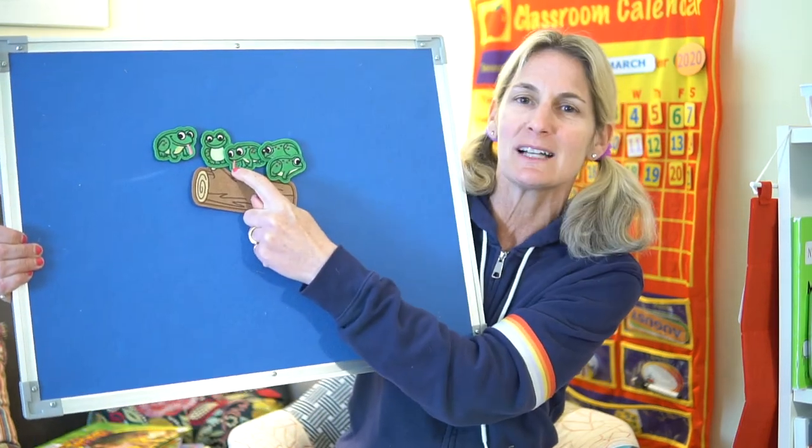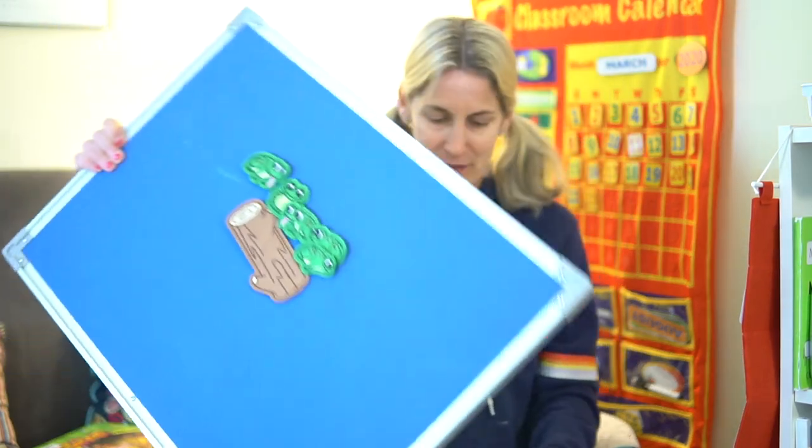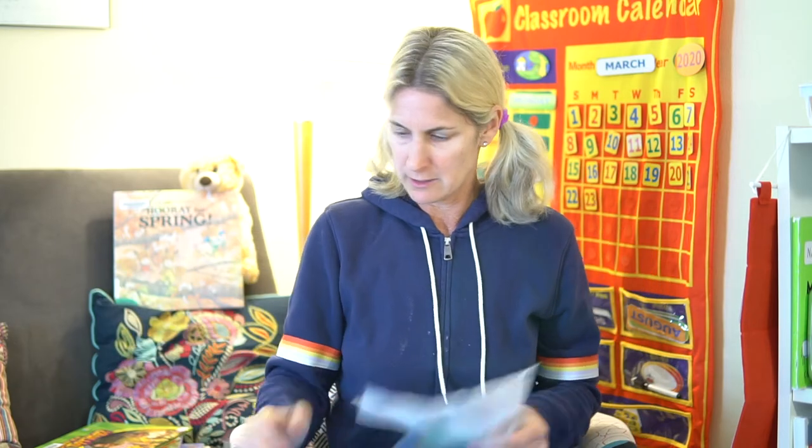See, you see their little pink tongues shoot out to get the bugs, don't they? All right, that's a fun one. We haven't done that for a while, have we?